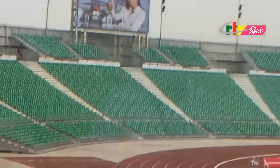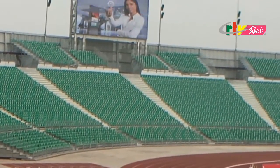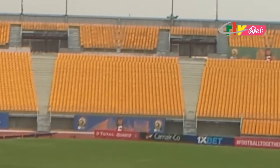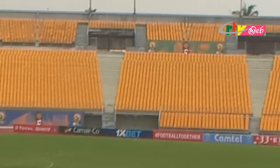Corresponding to the areas where these chairs are positioned. Now here we are at the section of the red chairs, and these are for VIPs, because this is the presidential section of the stadium. But the other side of the stadium, where supporters sit behind the goalpost, has essentially green chairs. And on the other side of the stadium, just opposite the presidential lodge, are the yellow seats. But there are also black seats in this stadium.